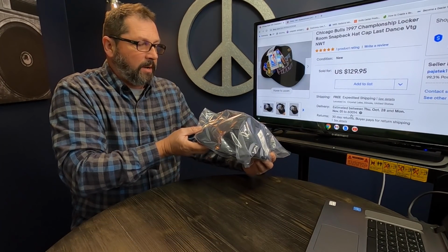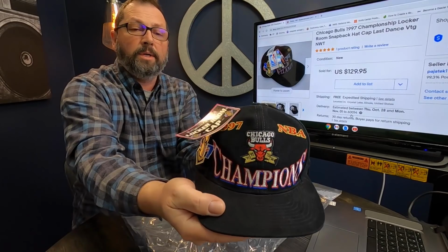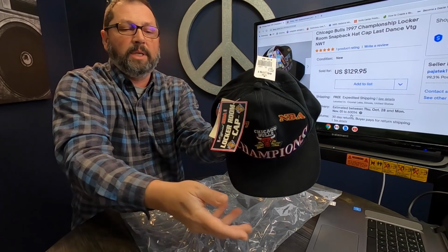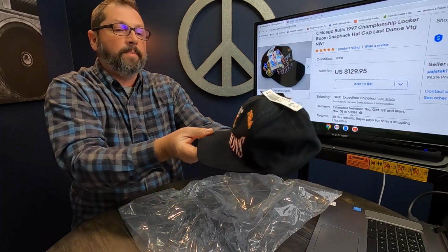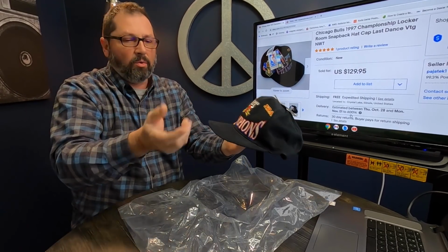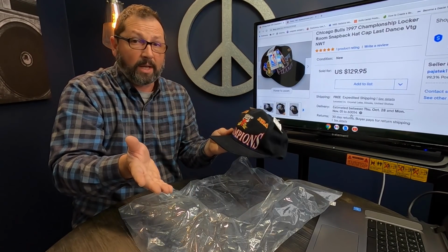1997 Chicago Champions Bulls hat, original tag on it. Got the original tag on top right here for the price, and this NBA tag on it. Never worn, fantastic condition, and I paid up for it. The gentleman who came in to sell these knew exactly what he wanted, and he says, Pete, I need to get 50 bucks out of it, otherwise I'm not selling. And I had no problem. 50 bucks, that's enough meat on the bone for me.